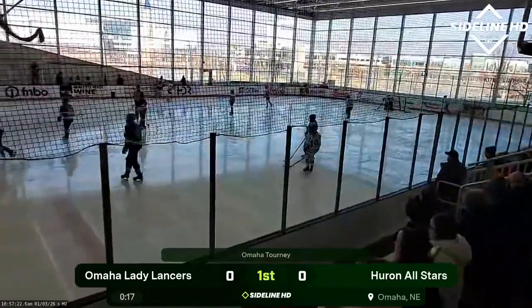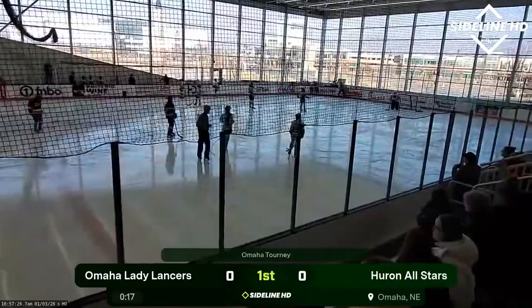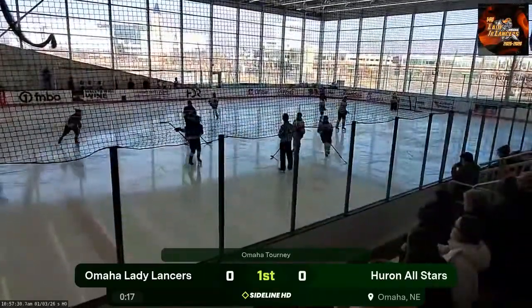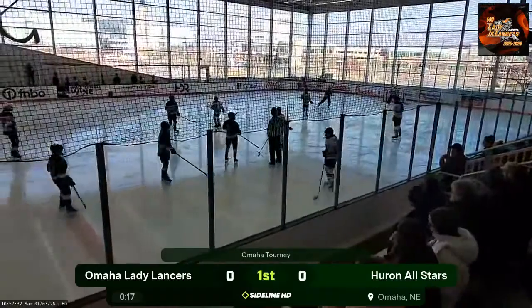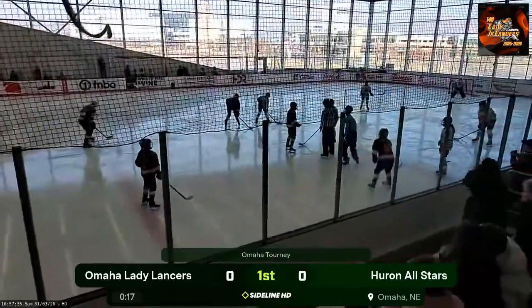So going this side with the sun glaring on the ice, I can barely see the blue line from my angle. All right, in comes Olivia, Caitlin, and Ellie. Everly and EJ back on defense.